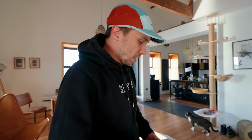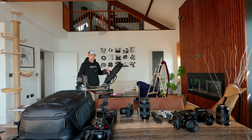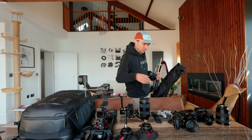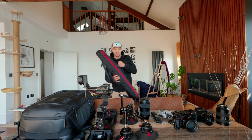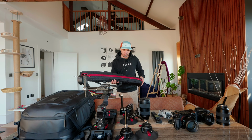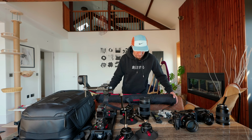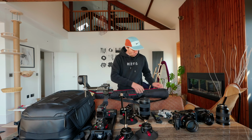I'll also be bringing, okay, where is it? Well, I decided to throw everything onto the table because it was just easier. I can visualize and make sure I've got everything. These things that I'm putting on right now are very important and going to be very helpful. This is a monopod for different shots. Let's do the big things first. So monopod, it's an iFootage monopod.